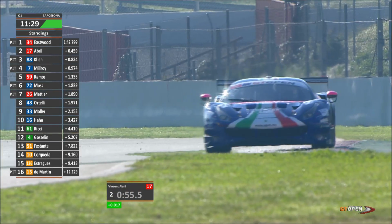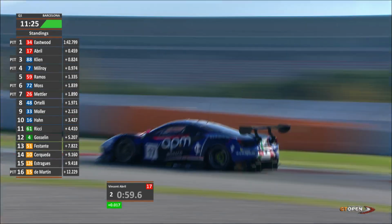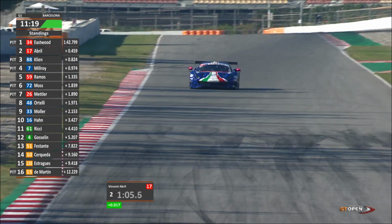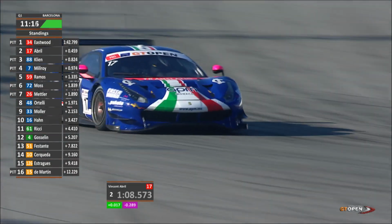The red highlighted numbers are your pro drivers. Your blue highlighted numbers are the Pro-Ams. And then the green backgrounds are the AM. The yellows are GT Cup Open Europe. That's the reference for you down the left-hand side of the screen.